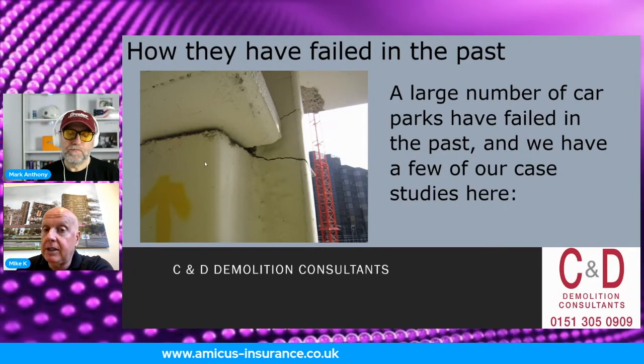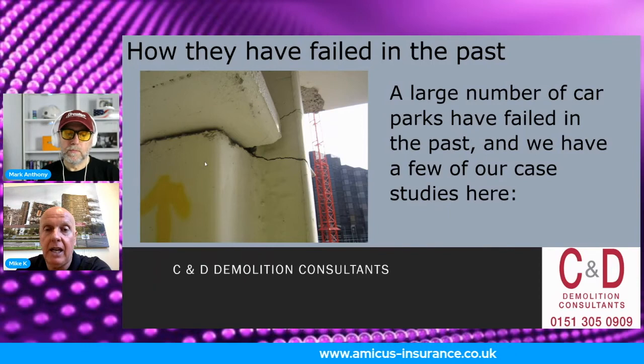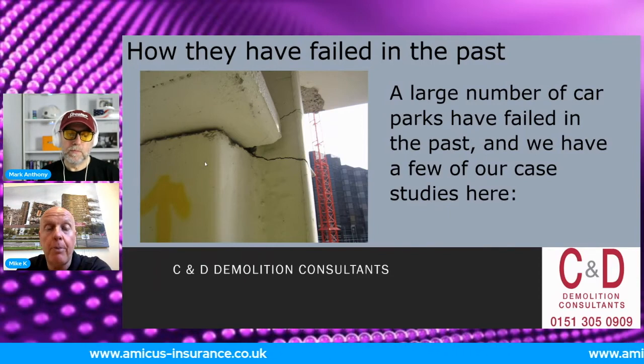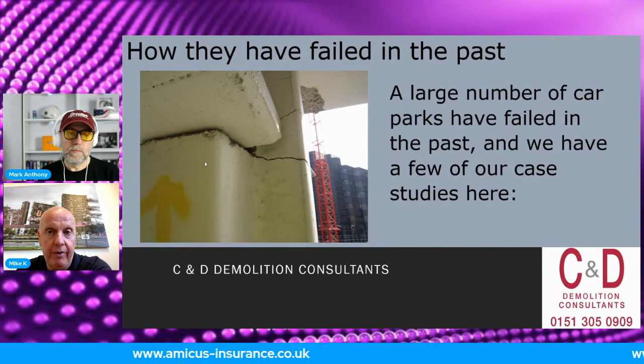I don't think you're actually scaremongering. I think we've got a crisis amongst the car parks. I think car parks built certainly post-war through into the early 80s have got a problem, and we've seen some other car parks built into the 80s and 90s that have also shown problems of failure.